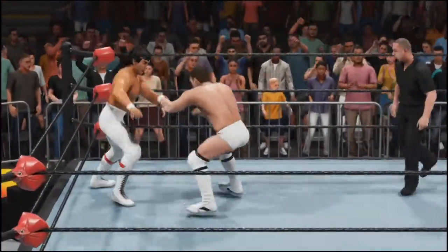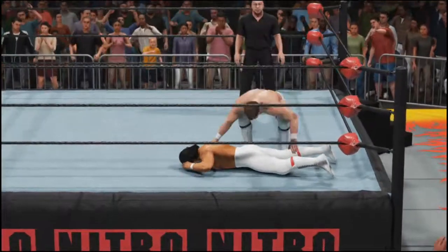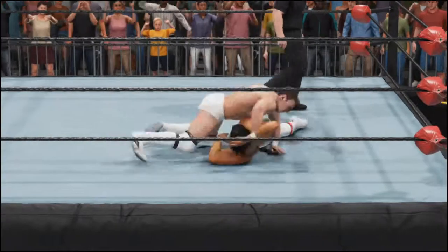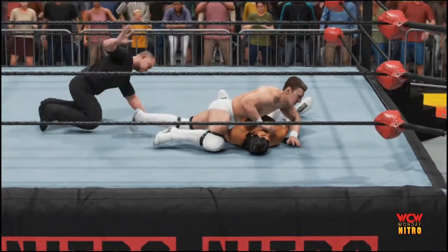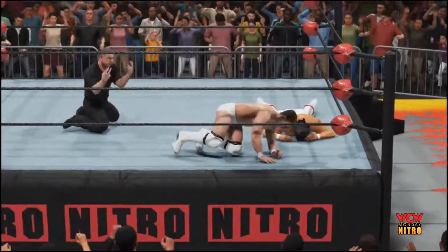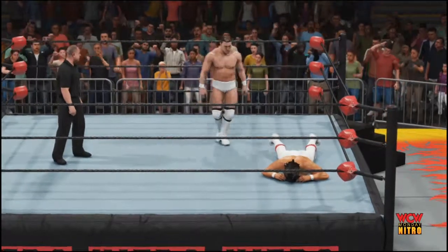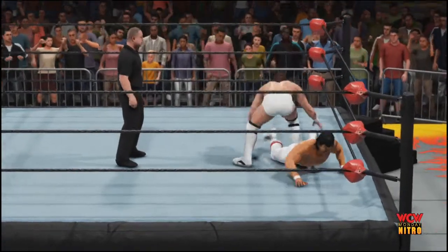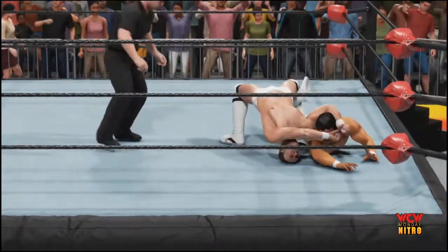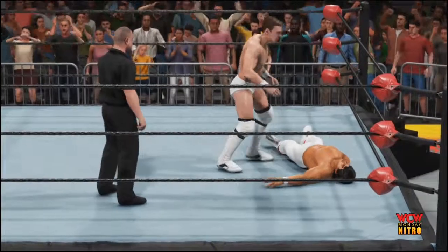Ricky Steamboat may have it. Nailed it. Using the elbow as a weapon. He's going for the pin. One, two. And he got a near fall out of it. Can you believe this? Look at Bryan Danielson. Is he done? Whoa, he lets him out. What a fool. He had him dead to rights.